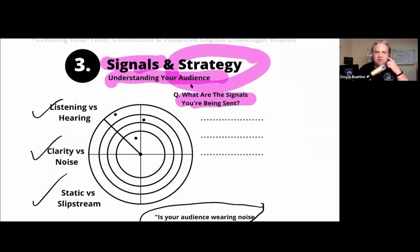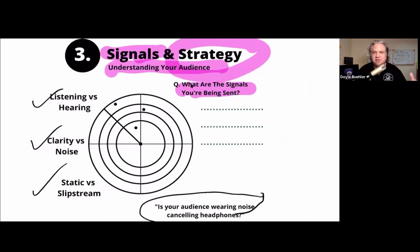What are people telling you? And if you wouldn't mind, just throw it into the chat box. What are some of the signals that you're getting, for example, that people want to go back to workshops? Have you produced a course online? Have you created more Zoom meetings, and more of the sharing and networking?